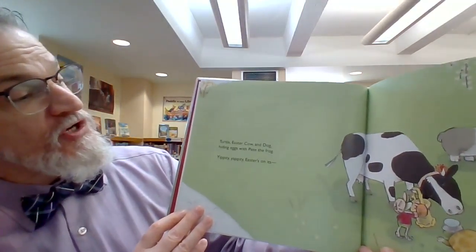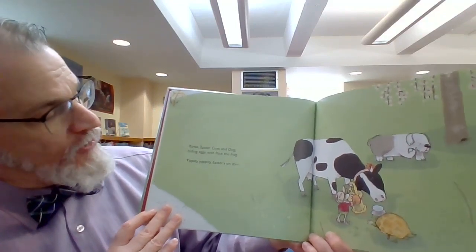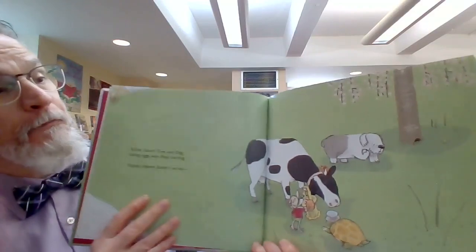Turtle, Easter cow, and dog, hiding eggs with Pete the Frog. Yippity yappity, Easter's on its way.